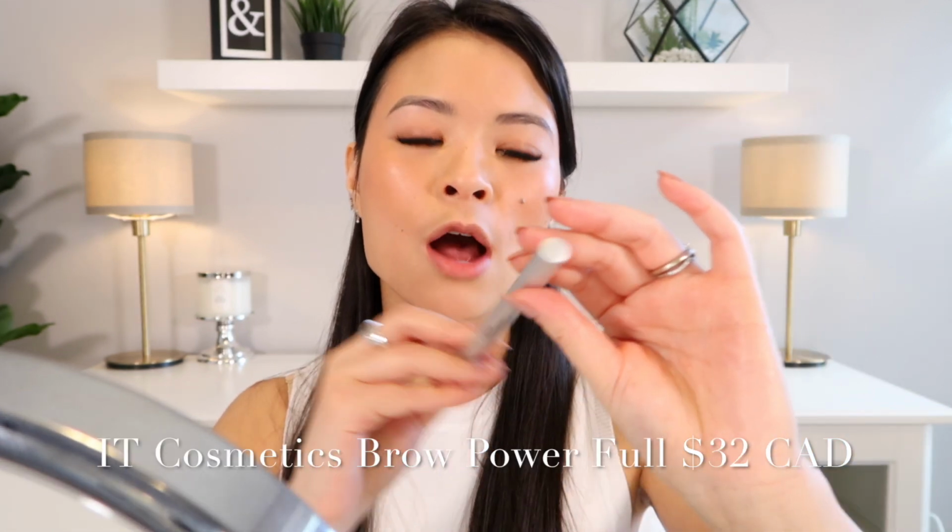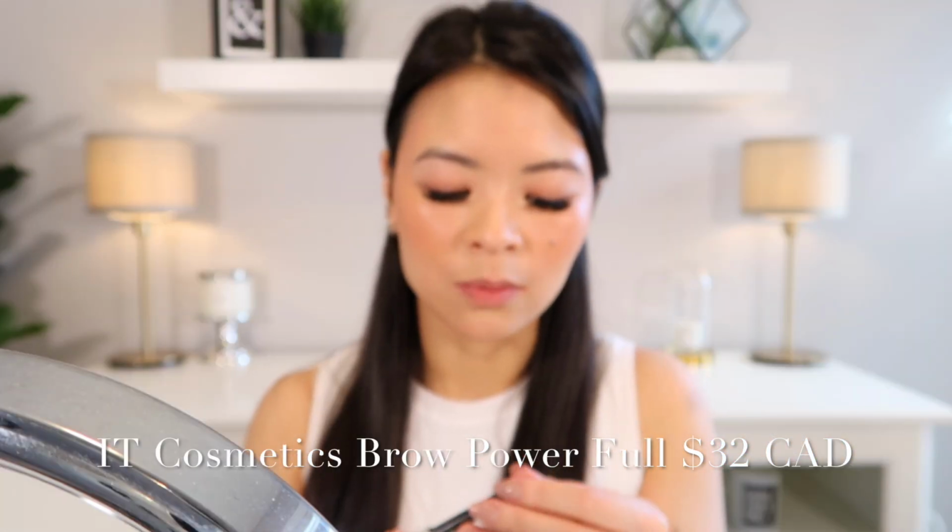So moving on, we are going to do my brows. I like to use the It Cosmetics Brow Powerful. I'm just going to use this one today as well, just to fill in my brows quickly, and I'll be right back.